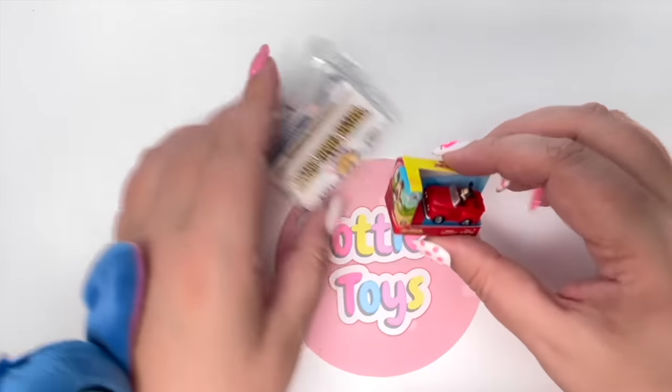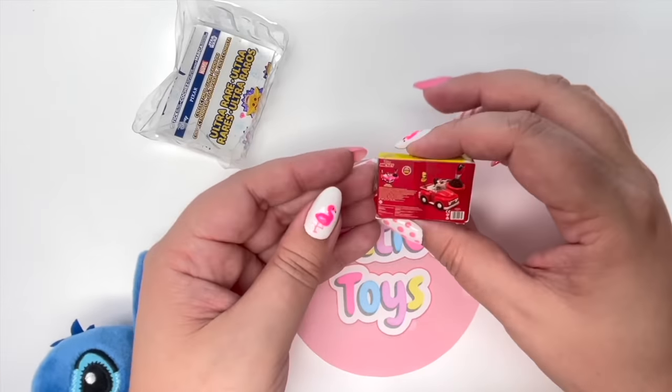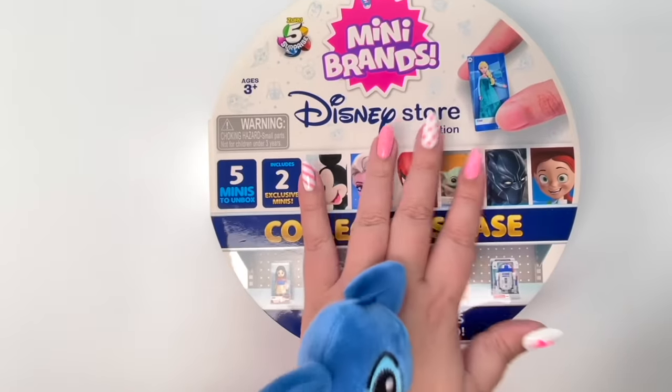And we have our little Mickey car. Very, very cute. Oh my gosh, you guys, I just thought about this.